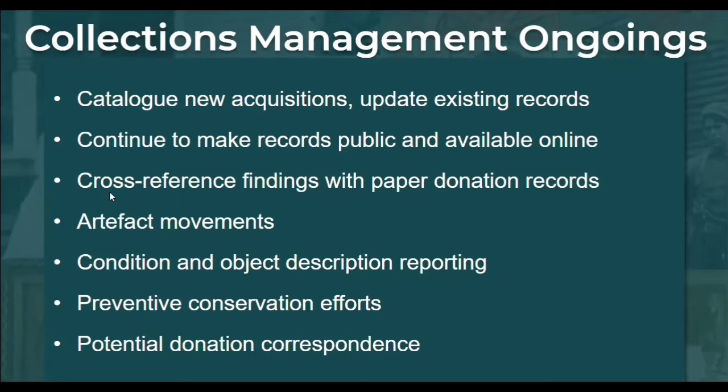Preventive conservation efforts. So that goes into environmental monitoring. You want to monitor the spaces where you hold artifacts for relative humidity and temperature. And you also want to use integrated pest management systems to protect your objects from insects and pests. Protecting objects from direct sunlight as well and ultraviolet radiation, that's a big damage for objects. And then of course, potential donation correspondence, corresponding with the donors and understanding what they would like to donate, and then also communicating our process to them and how that works.